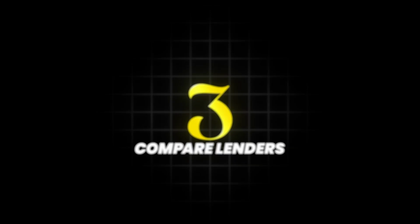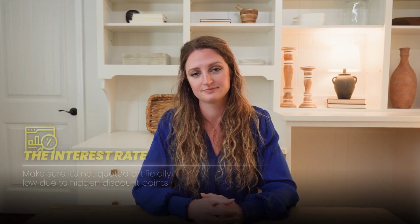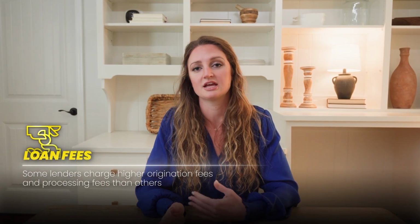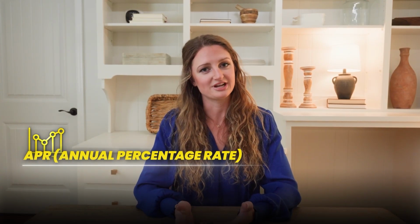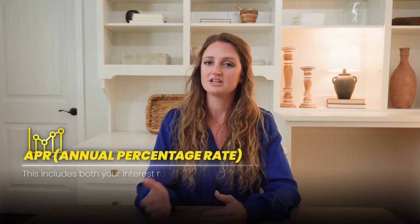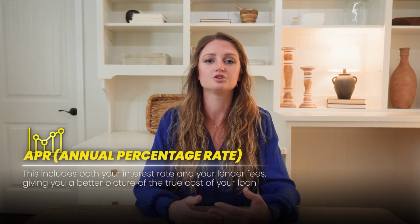Compare lenders. They offer different rates and terms, so it's smart to shop around. Here's some things you'll want to compare. Obviously, the interest rate. Make sure it's not quoted artificially low due to hidden discount points. Loan fees is another one. Some lenders charge higher origination fees and processing fees than others. APR, or annual percentage rate. This includes both your interest rate and your lender fees, giving you a better picture of the true cost of your loan.